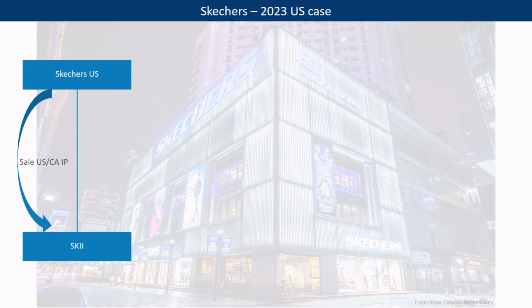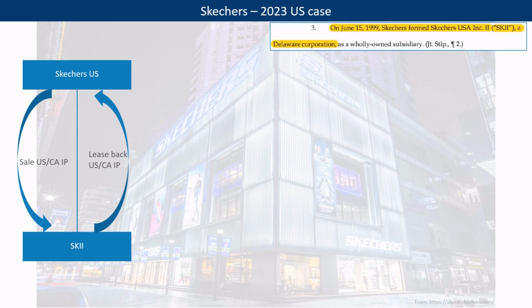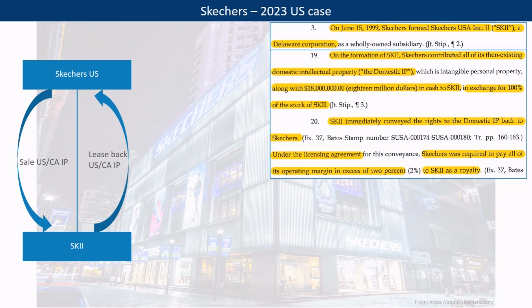So Skechers transferred all of its US, not international, and US includes Canada somehow, intellectual property, and then it leased it back from SK2. So on 15 June 1999, Skechers, so this is 7 years after Skechers US was formed, formed Skechers USA 2, a Delaware corporation. Pay attention to this, as a wholly owned subsidiary. On the formation of SK2, Skechers contributed all of its then existing domestic intellectual property, along with $18 million in cash to SK2 in exchange for 100% of the stock of SK2. So it was simply a contribution in kind. SK2 immediately conveyed the rights to the domestic IP back to Skechers, obviously because they were using it.